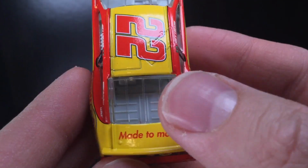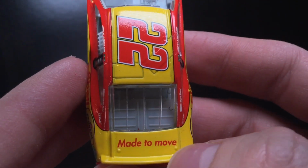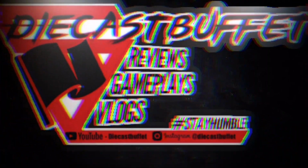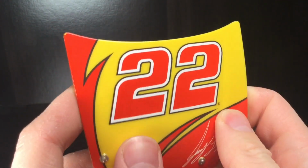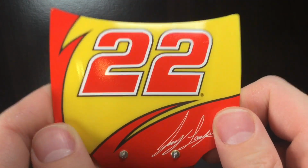I like that. Of course, no name banner on the back windshield, which I like, and made to move on the deck lid. And of course, since this is a NASCAR Authentics release, you do have a hood absolutely stunning.